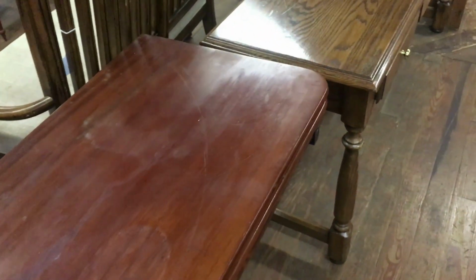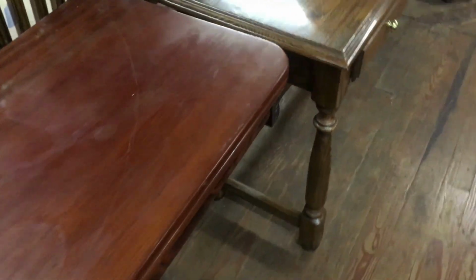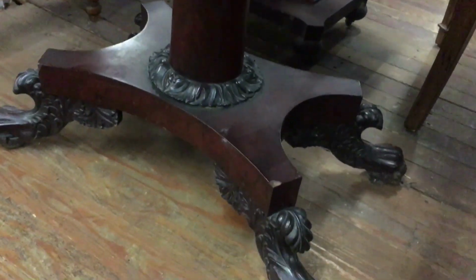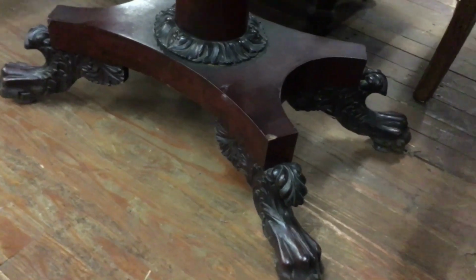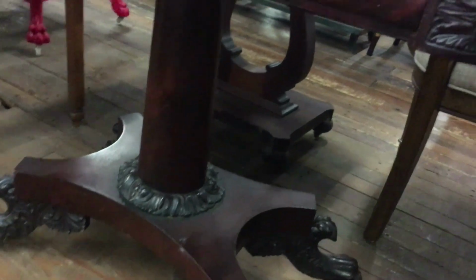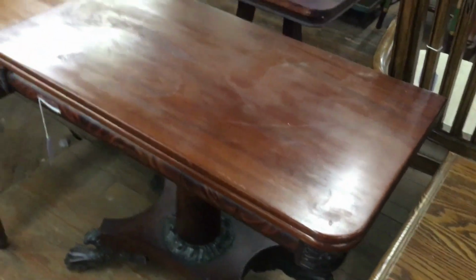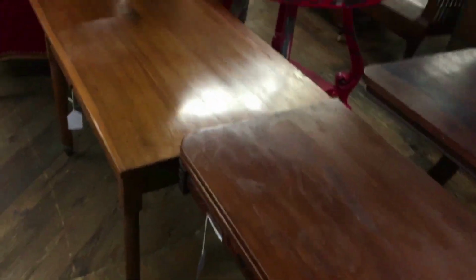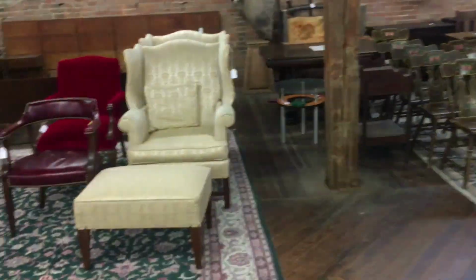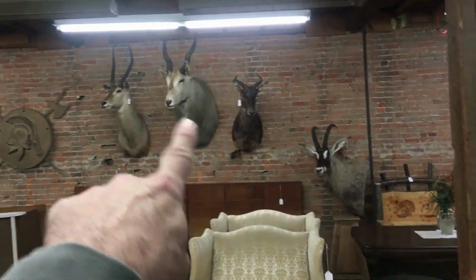Of course, I won't try to do this, but wow, I was going to try to spin the top, but let's at least get down here and look at the base of it. Mahogany carved claw feet with mahogany veneer. My goodness, that's a nice one. Is that Empire style? A little bit. Not strictly, though. Oh, poor things.